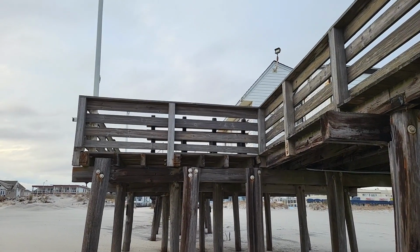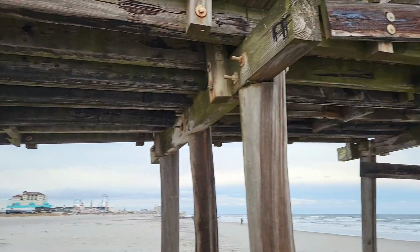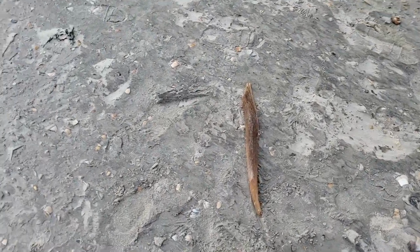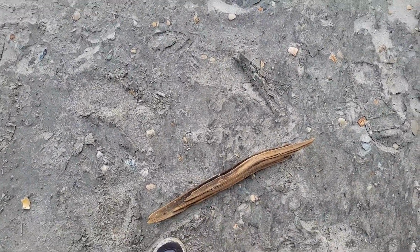But first I wanted to show you a really unusual find that I made yesterday on Ocean City's beach, right near the fishing pier. The Ocean City Fishing Pier is a club. You have to belong to the club to be able to go on this pier and fish. What I wanted to show you is right here is a piece of driftwood. It's a pretty good one.